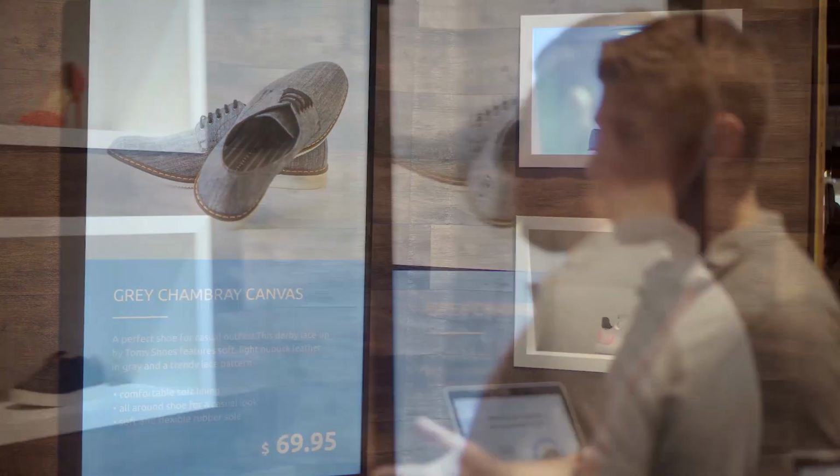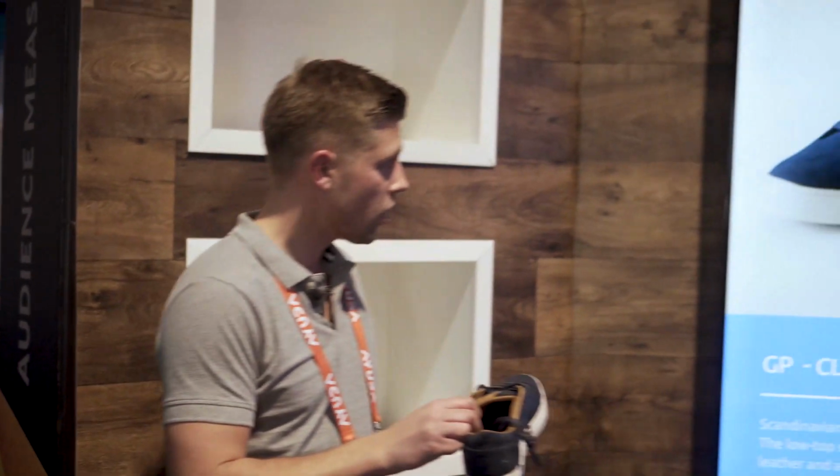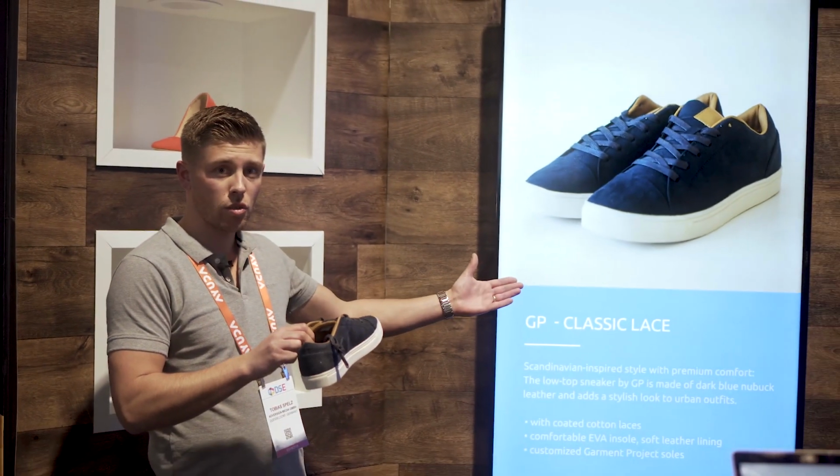Or the customer can also start an event by removing a shoe from the display case and causing the content to change to show additional information on the product.